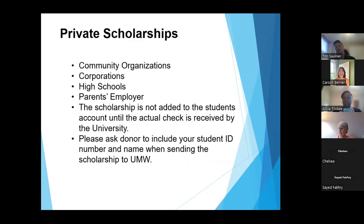So private outside scholarships. So there's lots of opportunity to apply for these outside scholarships. So community organizations, corporations, high schools, parents, employers. A lot of times we don't think of our company benefits that we have. We're thinking about health insurance, retirement, but it's a good thing for you to take a look at what your employer offers. It's just something that we don't typically think of when we're taking on a new job.